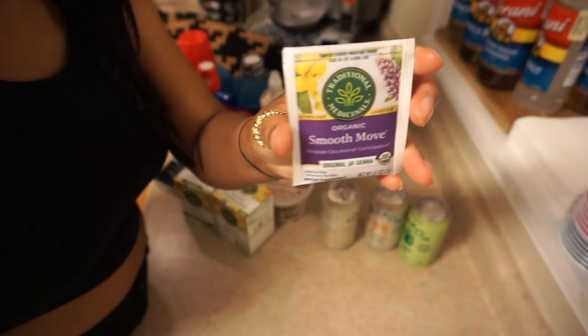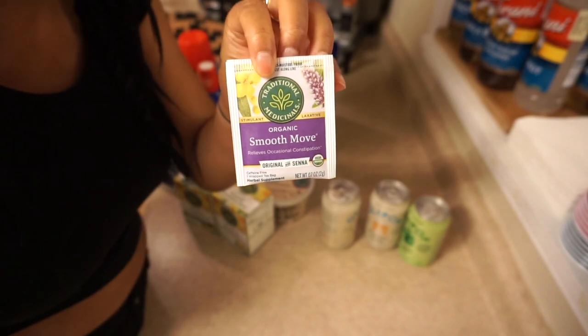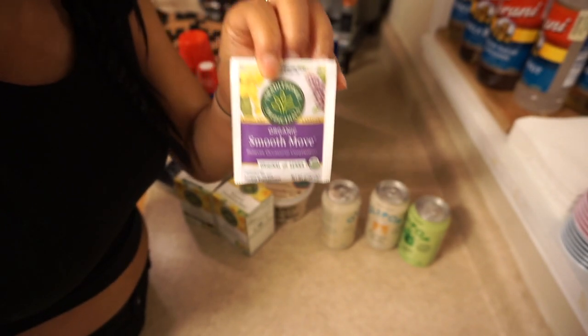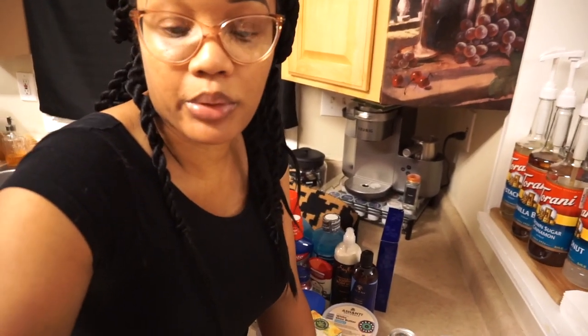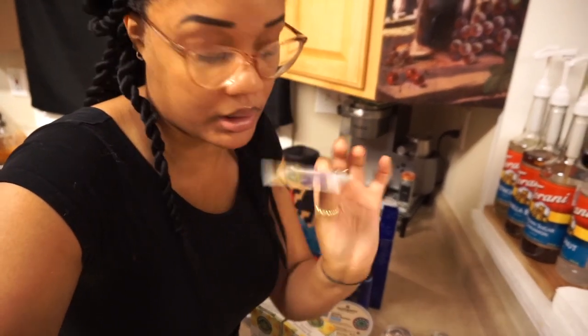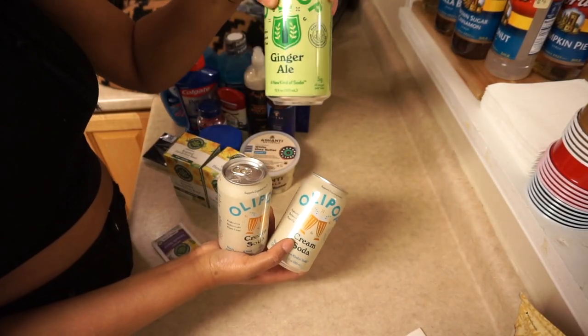You need to grab you some of this. I had one last night and I was going all day long. Smooth move, but help. You go to the restroom if you need a little help. I was eating way more than I usually eat because it was Thanksgiving. Baby, I felt bloated. Stomach was on fire. This definitely helped me. My Olipop sodas. I got two of the cream and one of the ginger ale.